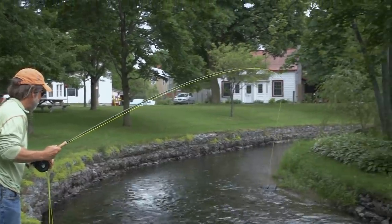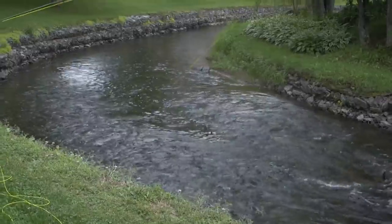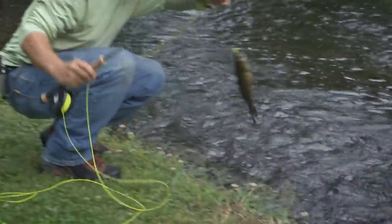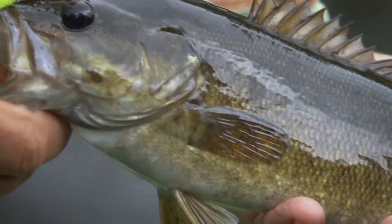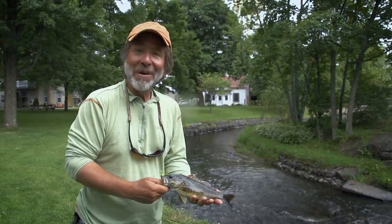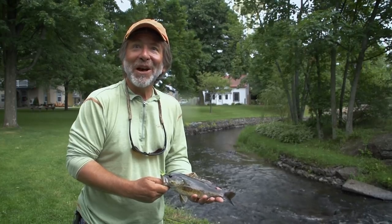It's nice to dream about that once a year trip to the mountains or the ocean, but if fly fishing is an important part of your life, why wait 11 months to get out there and fish? You might find some excitement just around the corner, and you'll probably add some new species to your fly fishing life list. Cute little smallmouth bass, fought like a tiger. Doesn't get much better, especially when you're 5 minutes from home.